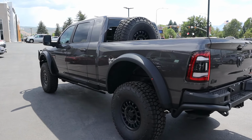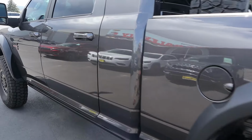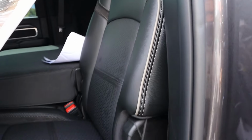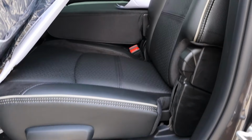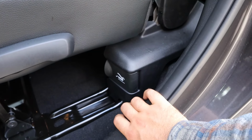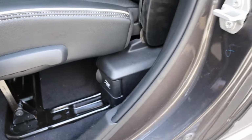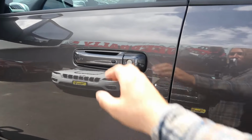Really, it's so cool. Quickly pop in so you guys can see the interior of this. So Laramie interior, so it's going to be kind of blacked out because of the Night Edition package. Got the nice Laramie seats. Fold down function because of the mega cab, so you can fold down the seat all the way or just partially. This is partial, this is flat with the floor. And then we do have power running boards added to this, which, yeah, it's kind of a nice feature to have, right?